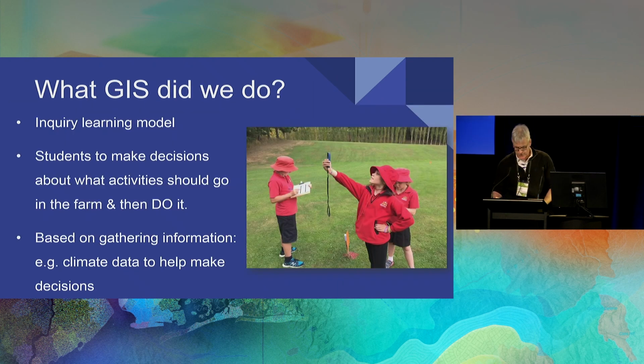I just want to move on then to talk about the GIS and what students did. They collected data in their farm space to produce maps that would help them make decisions about where the activities they wanted to set up should be on the farm. So this was a student-driven project, and for teachers this can be hard to take because you've got to step back and let the students get on with the business of driving their own learning.